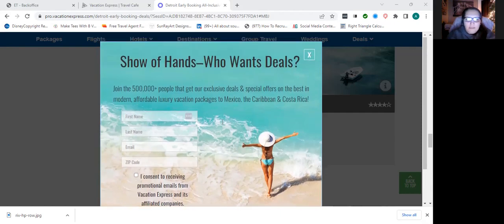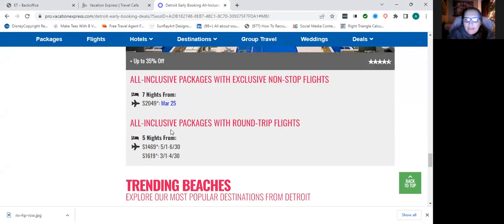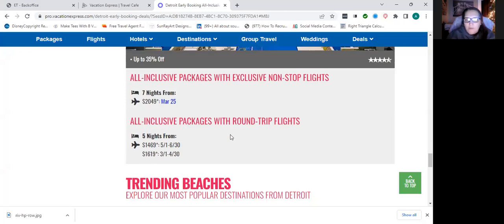All right, so let's see. Cancun, we have all-inclusive packages with exclusive nonstop flights, 7 nights from $2,049. And I can click on any of these and I can customize those as well. All-inclusive packages with round-trip flights, 5 nights. Here are the different options. Those are the different dates and different amounts.